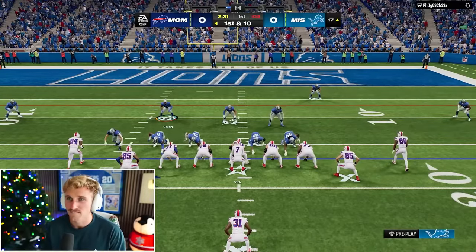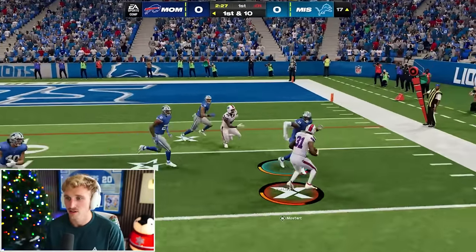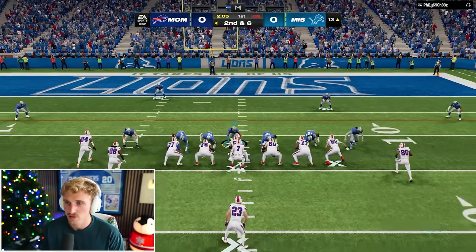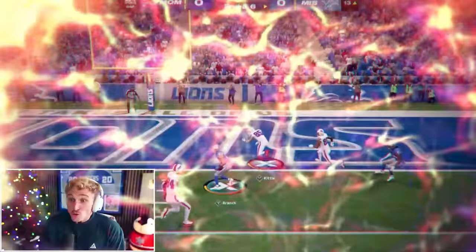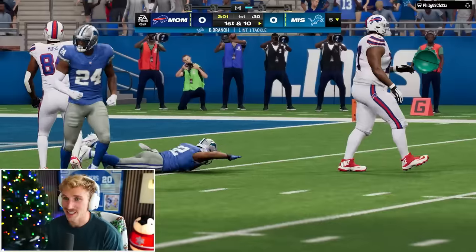I think he runs this ball. Are you chewing clock in the first quarter? What is wrong with you? Good hit. 2nd and 6, another run. No, this is a pass. Intercepted, Brian Branch! Red zone, stop. We take over at the 5.